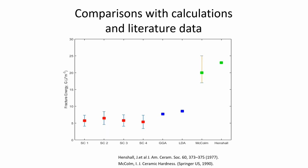Interestingly, if we compare this then, here we have previous literature measurements for the fracture energy of single crystal silicon carbide at large scales, and then we have our experimental measurements here with the error bars, and then we have the first principles calculations from James' group. You actually see you have quite good agreement between our data and the first principles calculations, at least far better than you would from the large scale testing.